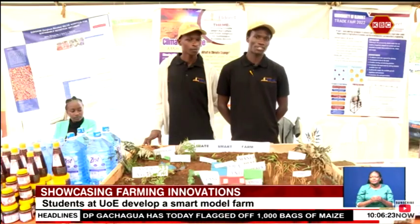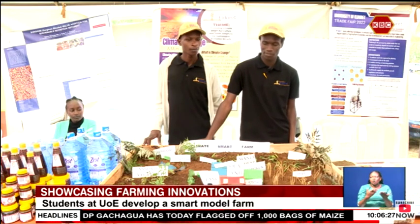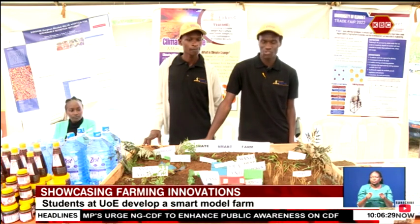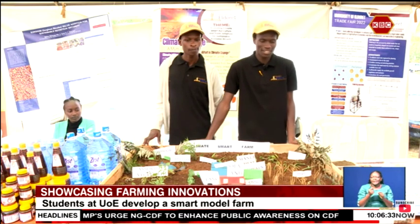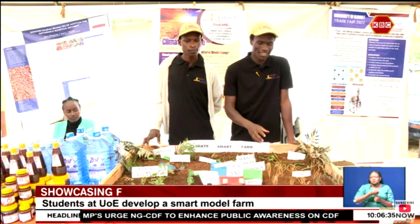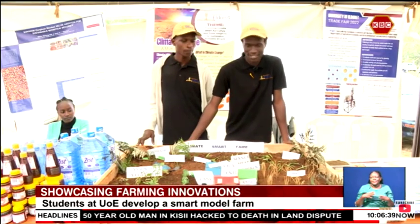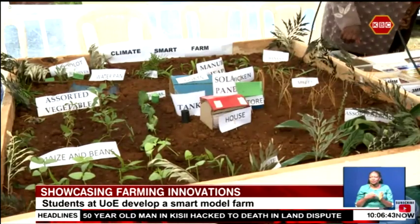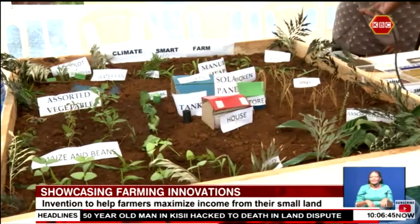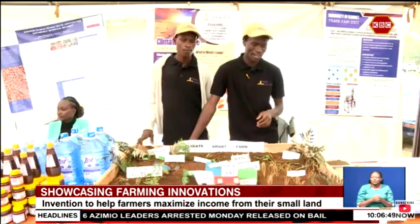This is an approach to just show how you can manage your crop farm, how you can manage your livestock, and how you can increase productivity. Because of the increasing population, now our land is becoming limited. And this is our model just to represent how farmers need to utilize the land to increase food productivity, to just end this food calamity.